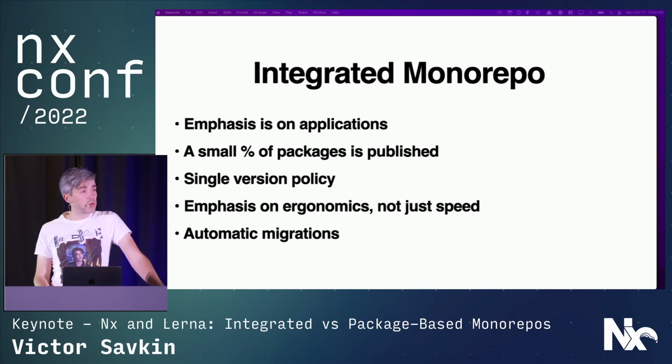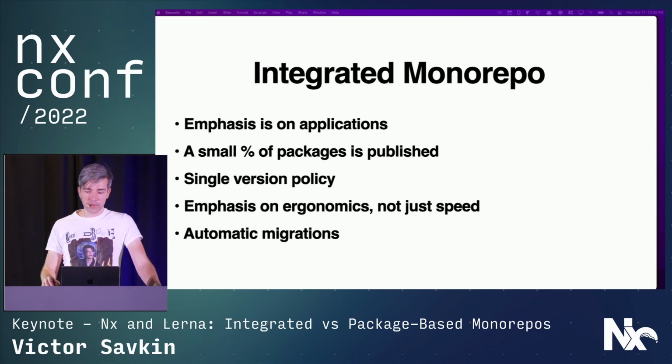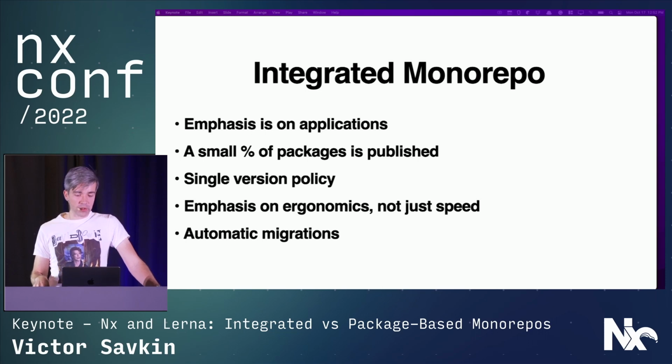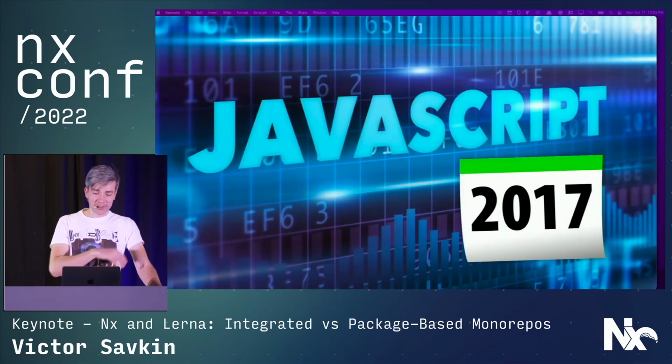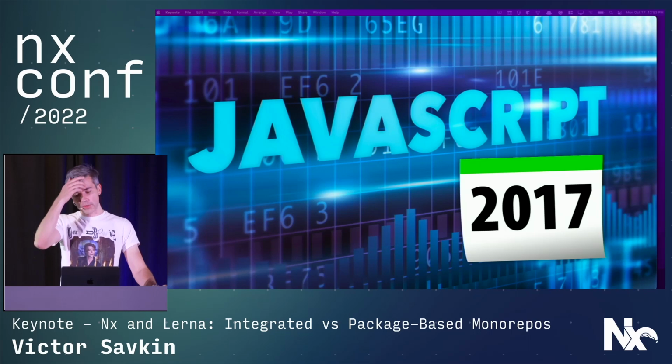Right? There is a single version policy, which means that if you have two applications in this repo depending on, say, React or Angular, they're going to use the same version, right? There is a strong emphasis on ergonomics, not just speed. It has to be fast, and I'll talk about how we do it, right? But the ergonomics is more important, because that's the first problem you encounter: things are just hard to do in a monorepo unless you pay attention to it, right? And finally, it does automatic migrations, where you can move from one version of Nx or React or Angular or whatever to another one in a mostly automatic fashion, right? It does like 90% of the work for you, right? So that's what we did. We focused on that problem, which was important, especially for large companies, enterprises, and stuff like that, right?